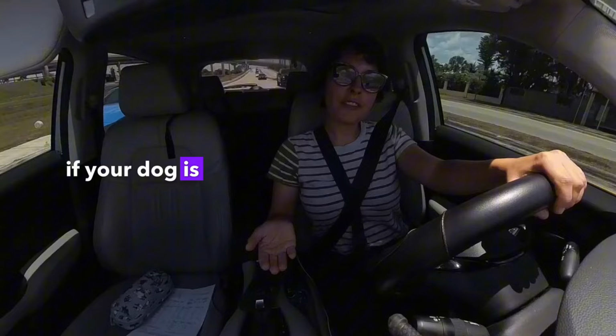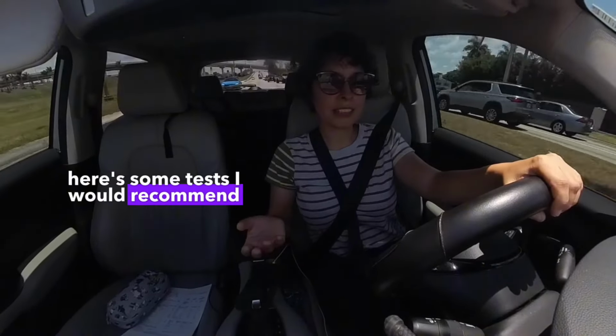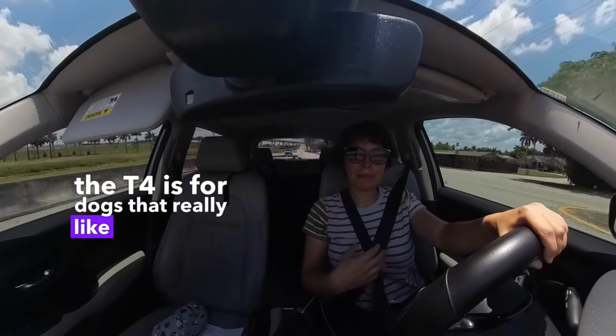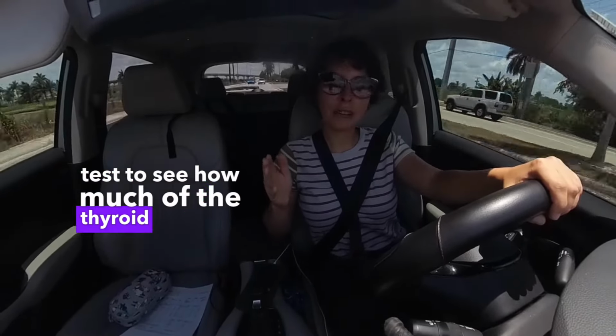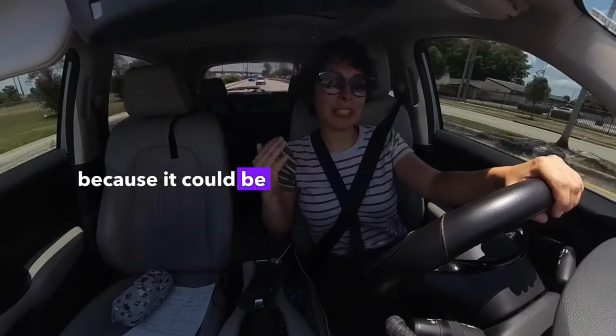If your dog is raw fed or fresh fed, here's some tests I would recommend. The T4 is for dogs that really like neck bones, trachea. The test tests to see how much of the thyroid hormone your dog is ingesting, because it could be really high.